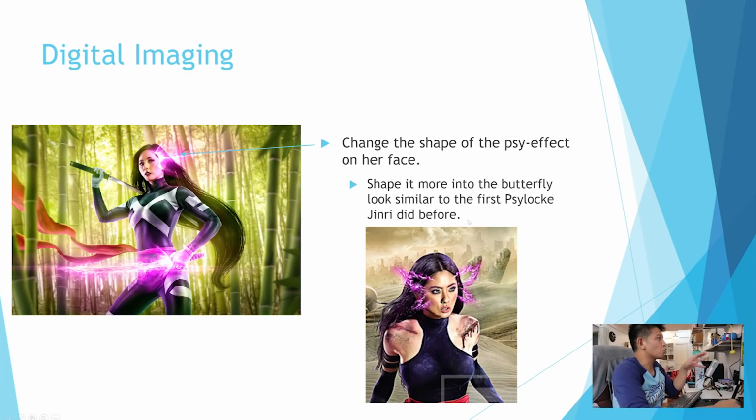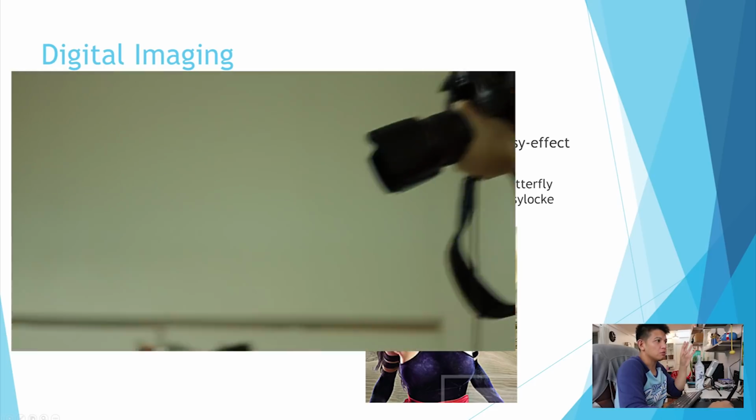Next part, this was one version already that Gani turned over, but I wasn't that satisfied with how the side blade effect looked like kasi it was just a simple curve. So change the shape of the side effect on her face. It's very similar to the first Psylocke shoot that I did with Jinri years ago, super years ago.